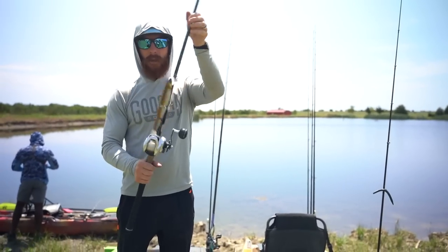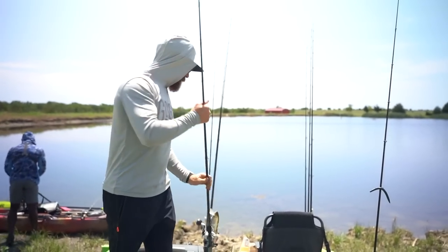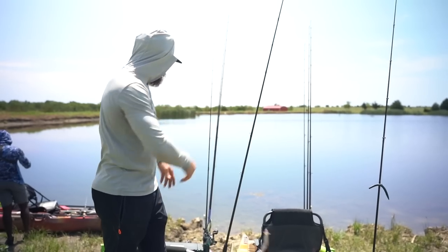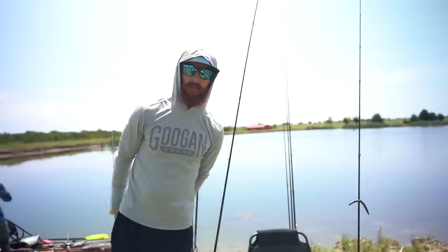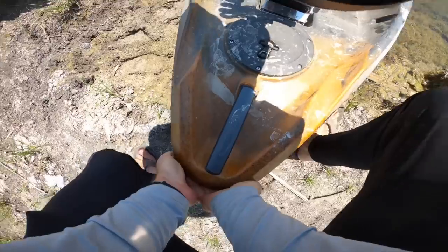8 foot heavy rod, 25 pound fluorocarbon. Gotta be able to handle all that. And then we got plenty of other smaller baits. You can see these kayaks hold a lot of rods. You can see we're already getting screwed up, man. Let's just get in the water and catch some fish.